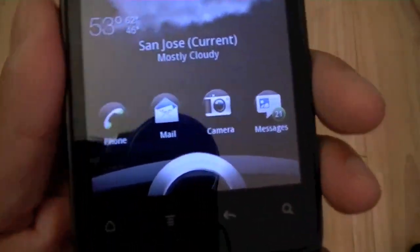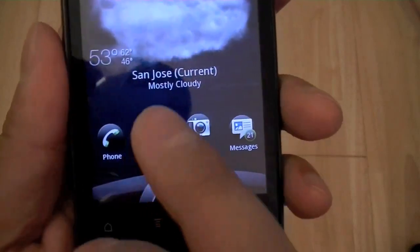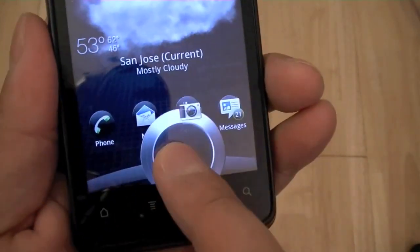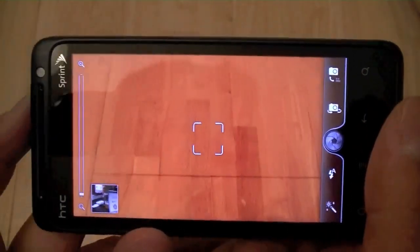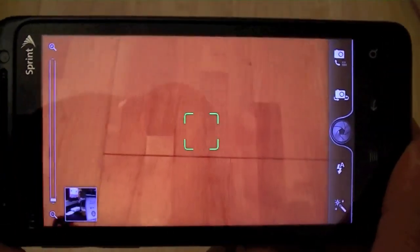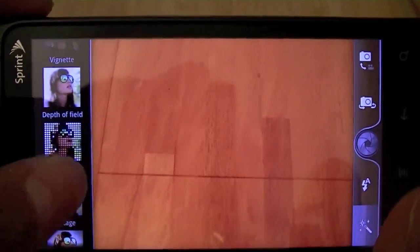To the bottom of that, you do have 4 shortcut buttons which will automatically jump into any of those applications if you drag the shortcut into this magnifier loop. So if we go ahead and drag the camera into the loop, you automatically open up the camera interface without having to first unlock your phone. So this is a nice touch. HTC's camera here is a 5 megapixel camera, and you do have a number of scenes and adjustments giving you effects to your different shots.